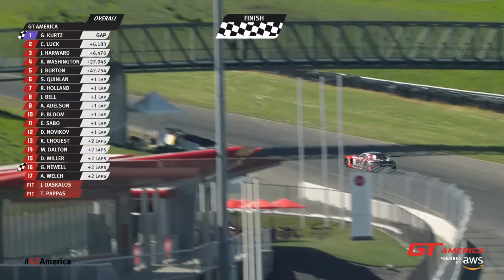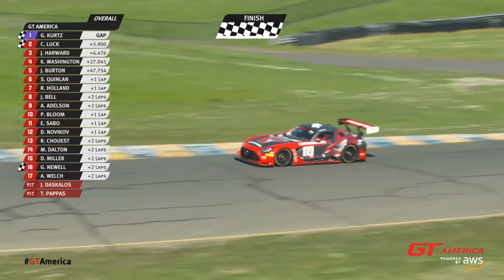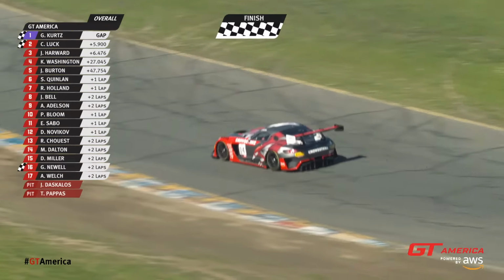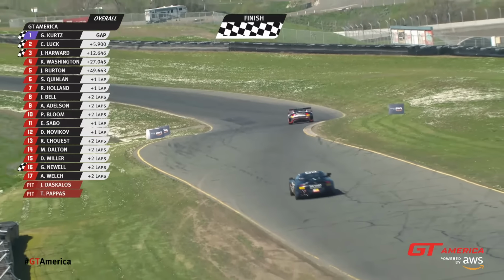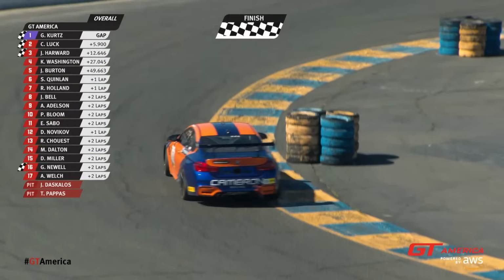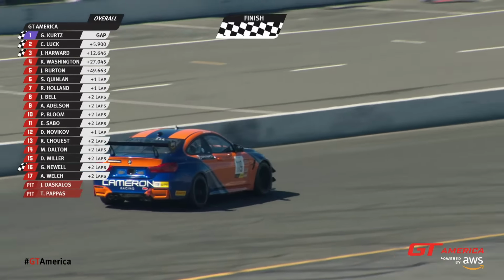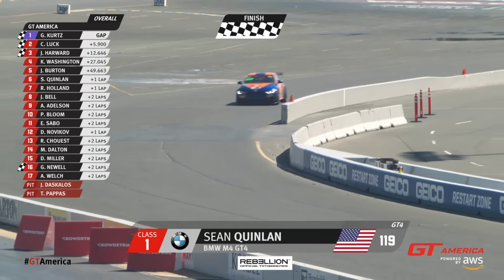George Kurtz picks up the first ever race win in GT America powered by AWS. Congratulations to George Kurtz, a great comeback drive after a drive-through penalty at the midway point of this race, able to recover and picks up the overall win. Well done. Sean Quinlan looking to win in the GT4 category.